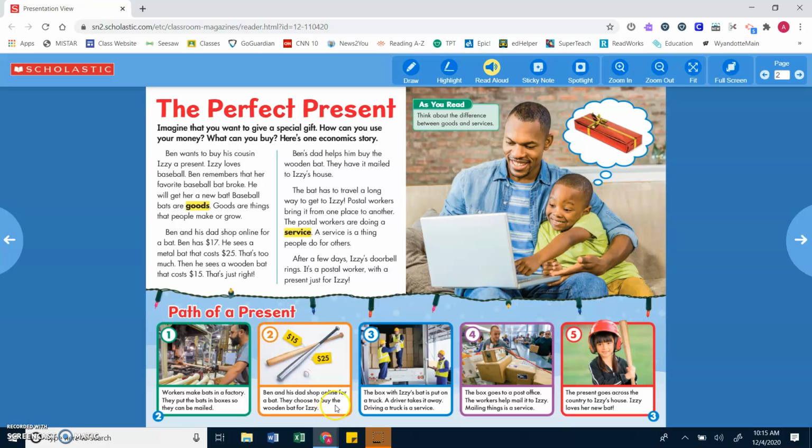Ben and his dad shop online for a bat. They choose to buy the wooden bat for Izzy. So in the story, they talked about looking online to see which bat they could buy. And remember, Ben only had $17, so they found two different bats, but they had to buy the one that Ben had enough money for.